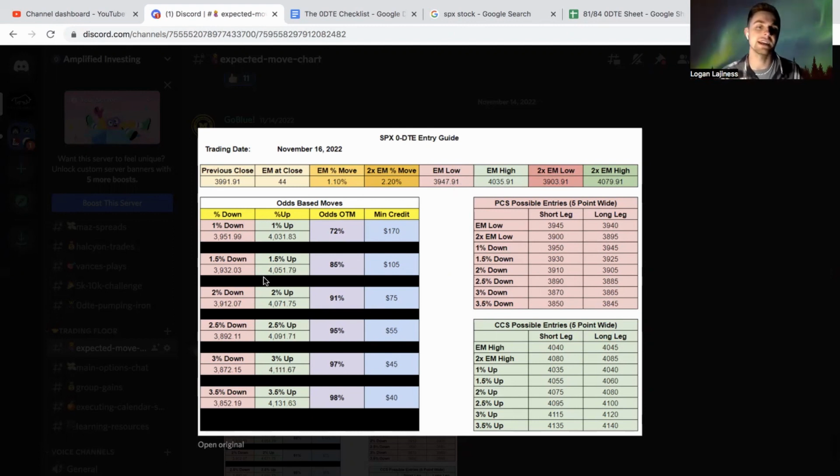spreads every single day. And when you can get these really good probabilities, set your play up, and then you don't have to actively scalp and manage. And honestly, I think my performance and the Discord's performance is probably better than the majority of the scalpers and swing traders over the last 6 months, I would say, since we started this little 0 DTE challenge off this criteria. But yeah, that's what we did today.